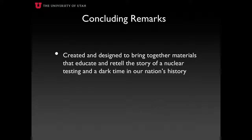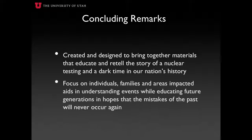The Downwinders of Utah archive has been created and designed to bring together information on Utah's nuclear history in a way that educates students and researchers of the impacts nuclear testing has had throughout Utah, while simultaneously relaying the story of a dark time in our nation's history. Newer generations may be unaware of the devastation produced during this era, leading to the creation of a creative and educational tool for understanding the topic in greater depth. The archive's focus on individuals, families, and areas that were impacted as a result of nuclear testing aids in understanding events in greater detail, while educating future generations in hopes that the mistakes of the past will never occur again.